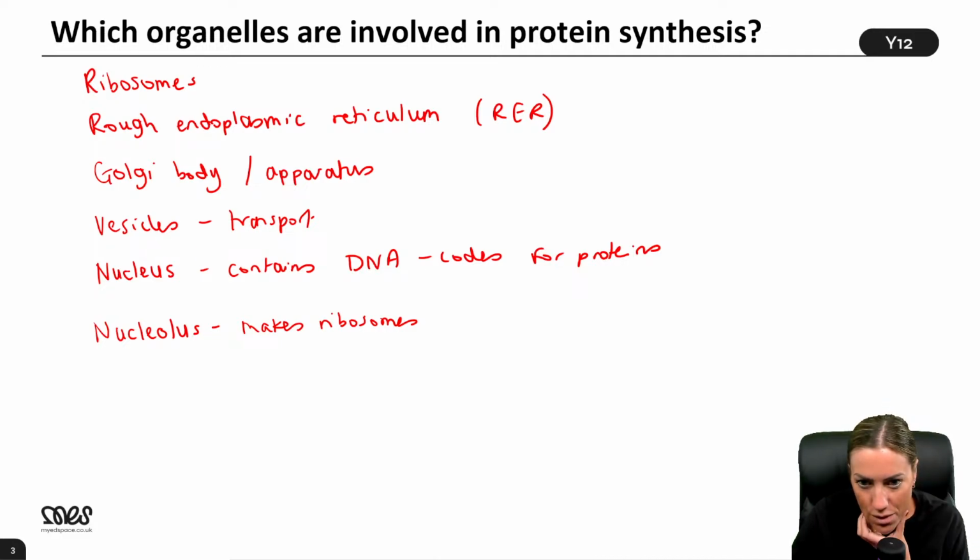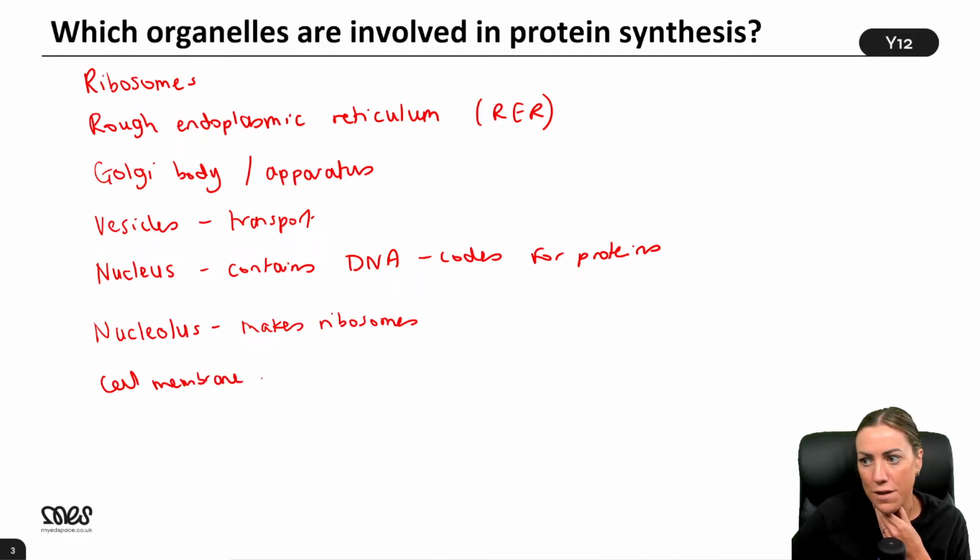What about the cell membrane? Yeah, we could add cell membrane. I think Zainab said cell membrane. We could add that because the cell membrane is involved in the transport of proteins out of the cell.